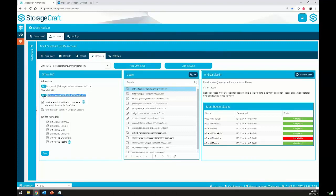It used to just be a little cog item, and some people weren't very clear that they needed to click it. Now, you'll need to enable us to use the administrative account as the site administrator for OneDrive. So when you do this, it does leverage global admin rights. Just bear in mind, your admin user should at least initially have global admin rights so that you can do this, and that effectively allows us to back up all of the users' OneDrive data across the service.